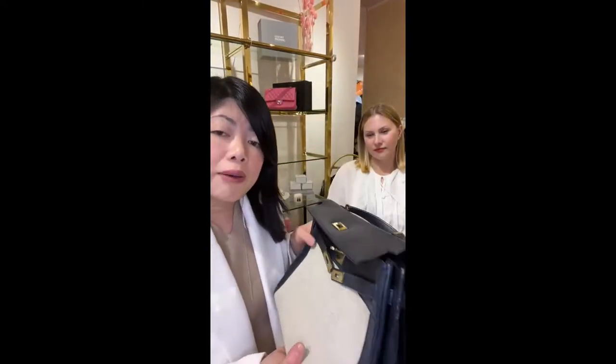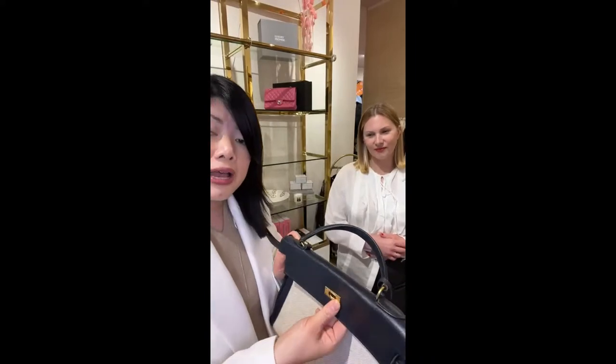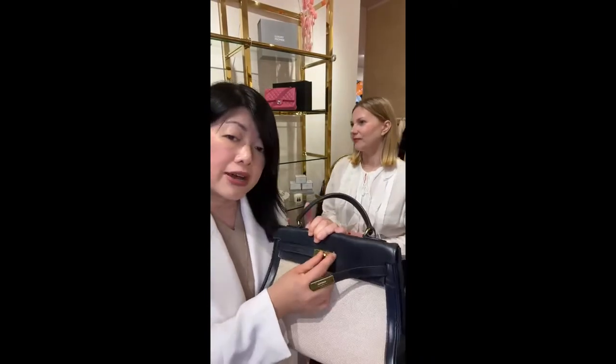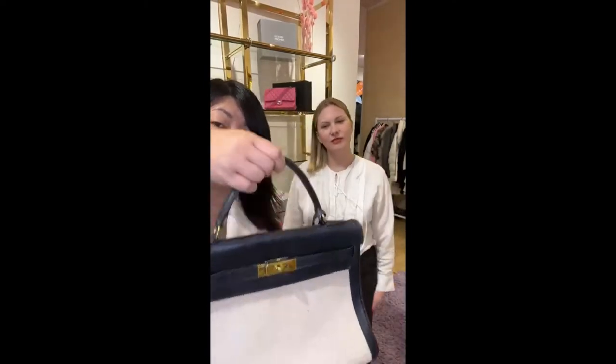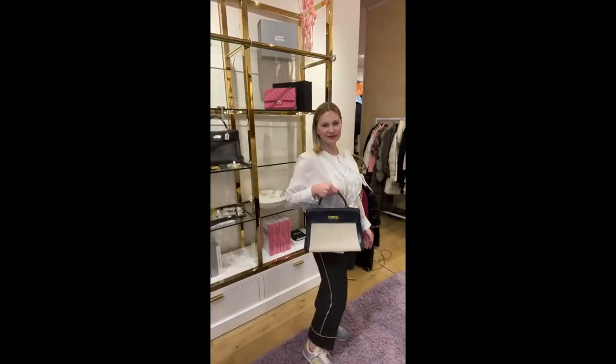It's navy, Abby. Navy. So the price of this 12 and Kelly canvas in the 32 is £5,800, which is $7,134. How does it look on you? Let's hold it to sale. And this is a 32.